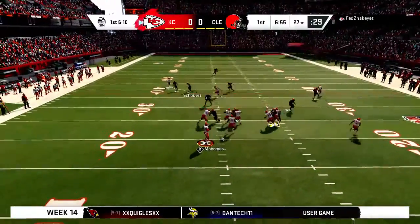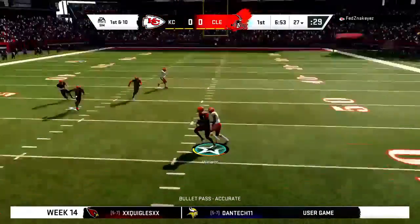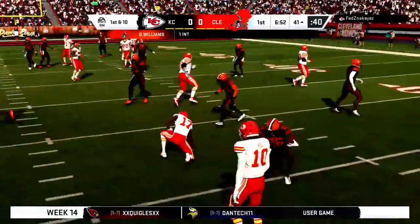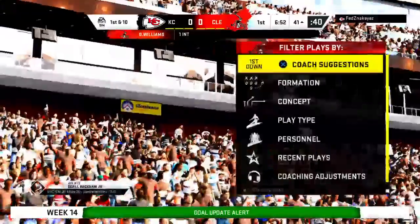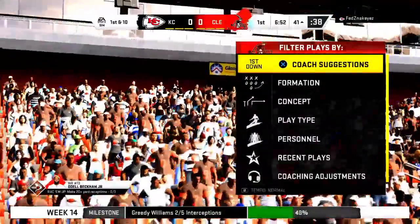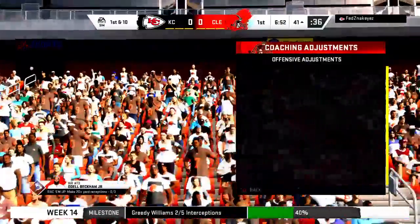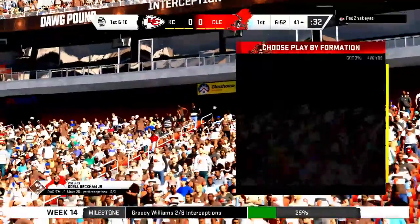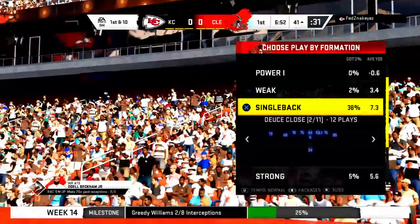Mahomes now on first down. And he fires one that's intercepted. Greedy Williams picks it off. And they'll start with great field position at the 41-yard line. The Browns take over first and 10 at the 41-yard line.